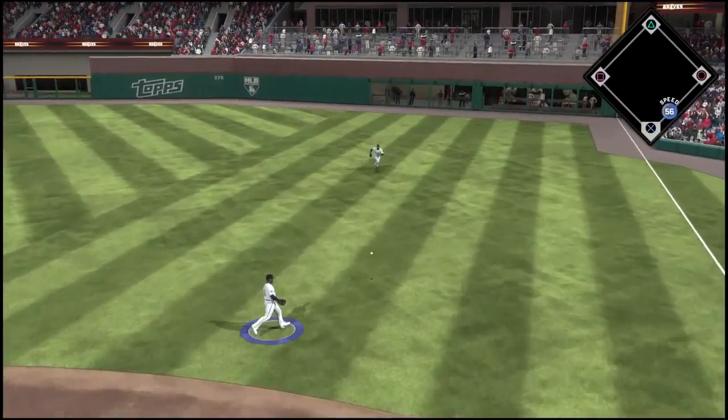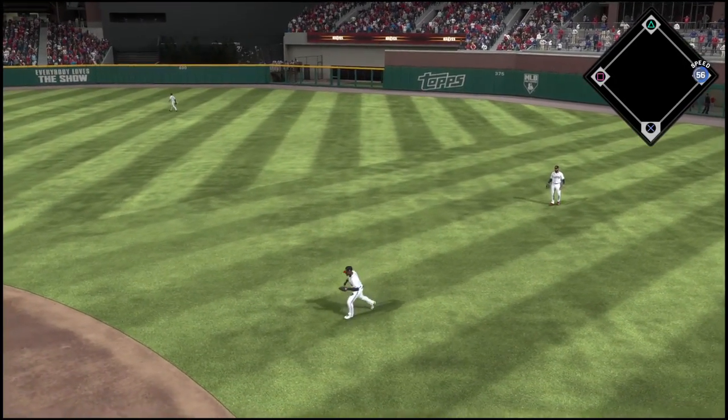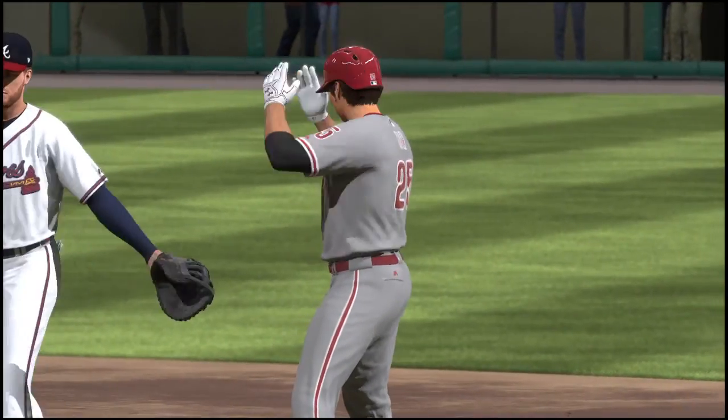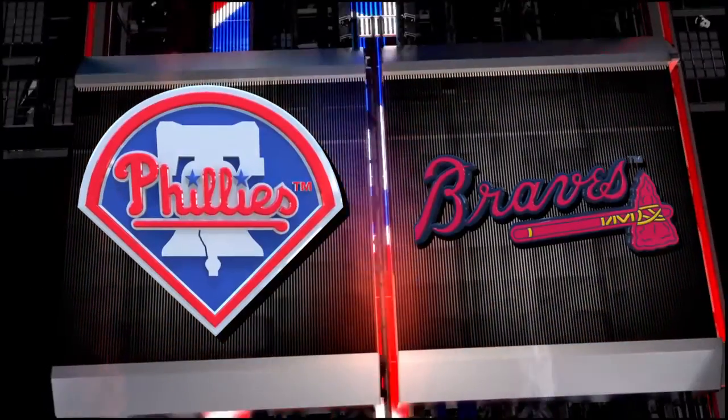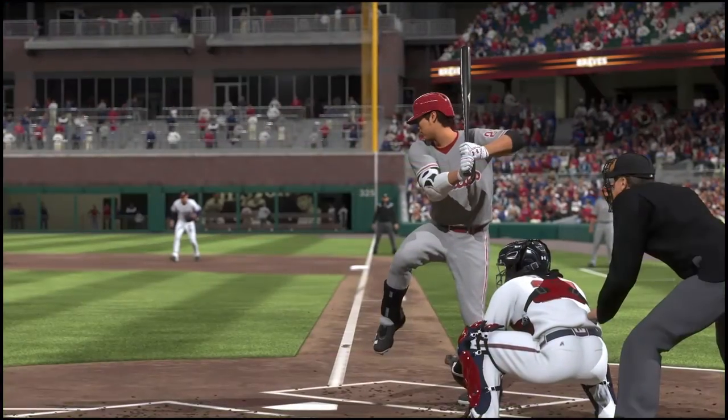Soft liner to the right side, and this inning starts with a solid base hit. So the Phillies get a man on to start out the inning. Little soft liner right there dropping in the outfield. He didn't hit it hard, but sometimes those little soft singles get rallies started.